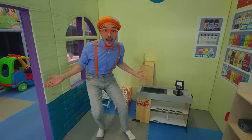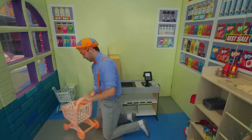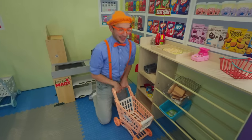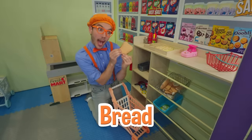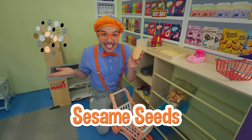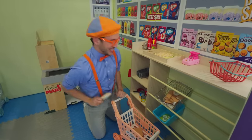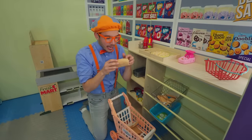Whoa, look at this place. There are so many cool things to buy and eat here. Yum. But first, we need a shopping cart. Okay, this will work. Here we go. Ooh, look, some yummy food. Well, we should definitely get some bread. Whoa, look, this bun has sesame seeds on it. Yum! Definitely want this. And maybe some more bread and a hot dog bun.